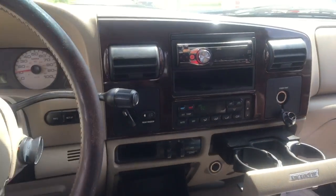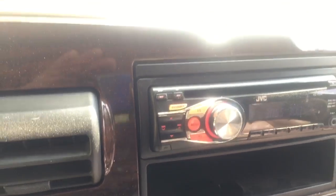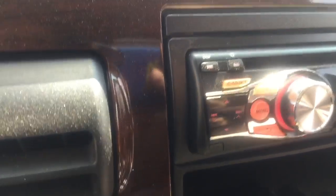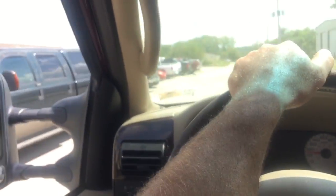I was just driving along. I don't know if they messed with the radio, tried to get it out, but look at it. Now let's see if I can hold it steady enough. You can see it bouncing around inside the dash. I know I'm bouncing too because I'm driving, but it's bouncing around in the dash. What the hell? Tow haul light flashing. I made it back at least.